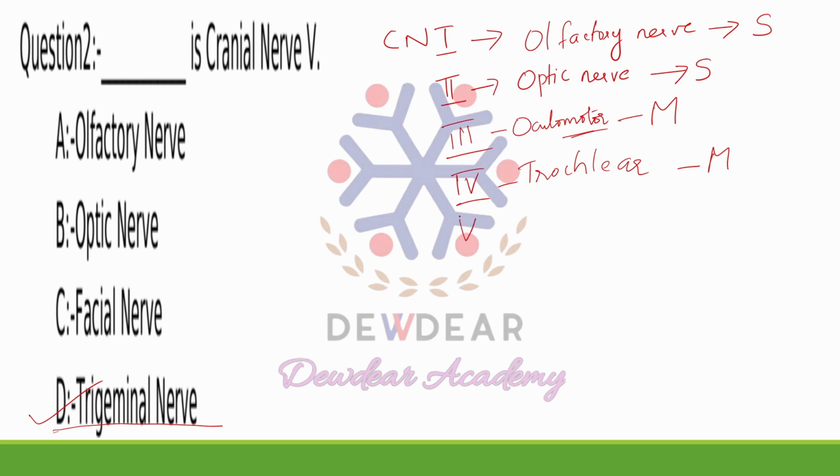Then the fifth cranial nerve, that is our question here. We got the answer, trigeminal nerve. Trigeminal nerve has both motor and sensory functions. Sensory means sensation to the face and motor function means motor control of muscles for chewing. Trigeminal nerve has 3 branches.